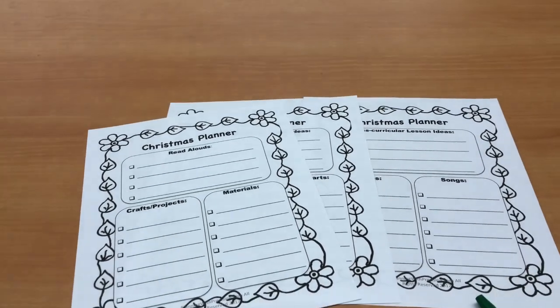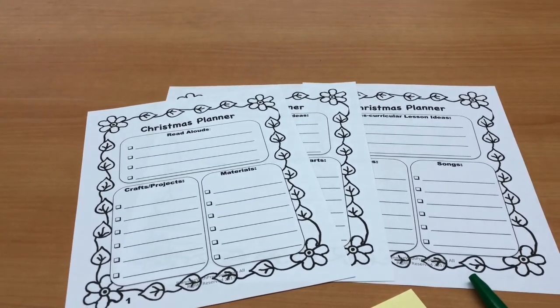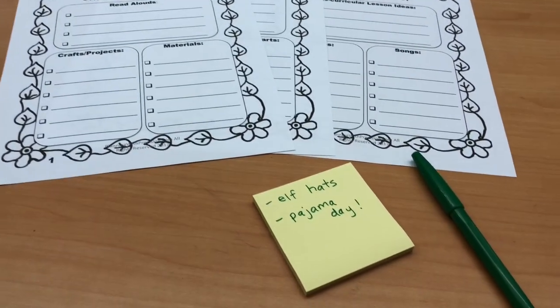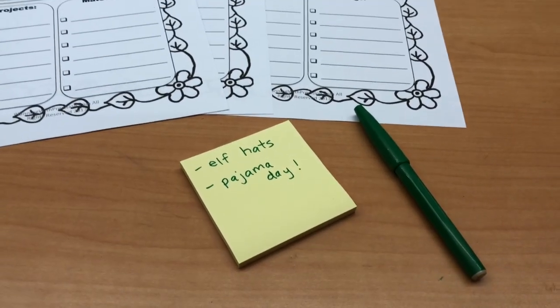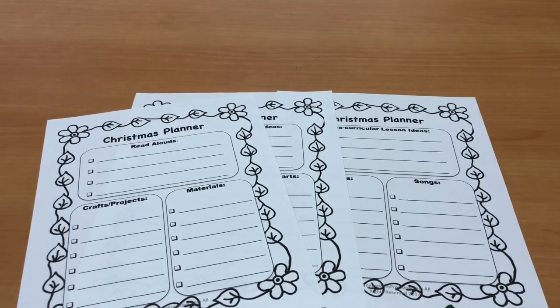And then at the same time, I'm trying to get some plans ready for the day that we go off for break. It's a minimum day, and I want to kind of do some fun stuff. So everything starts with a sticky. I usually write down all my ideas on a sticky note. I transfer that to my holiday planner, and then we go from there.